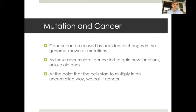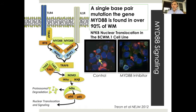So what is the most famous mutation in Waldenstrom's? That's probably the one in MYD88, and it's that L265P mutation that many of you have probably heard of. For those of you who are curious, that's the same mutation we talked about in the earlier example, the leucine to proline substitution. It actually really is a T to a C substitution in just one nucleotide in the entire genome. Now, what is MYD88?